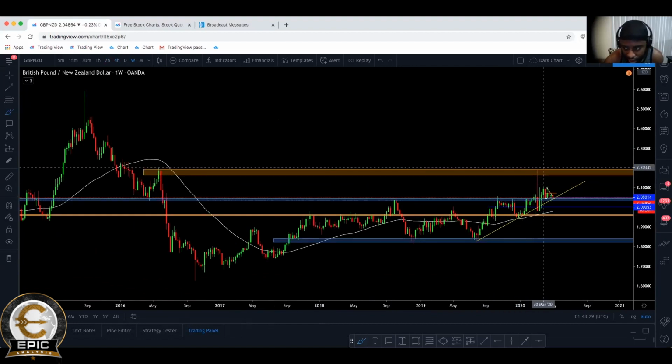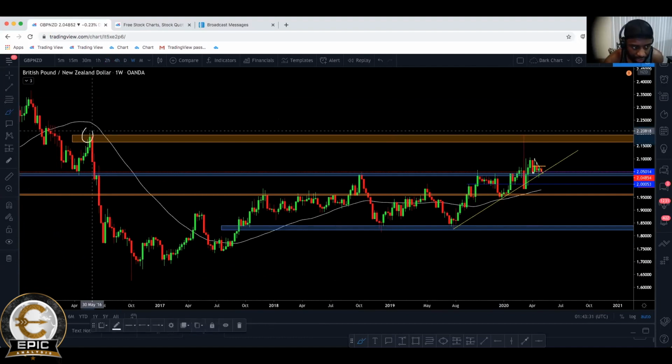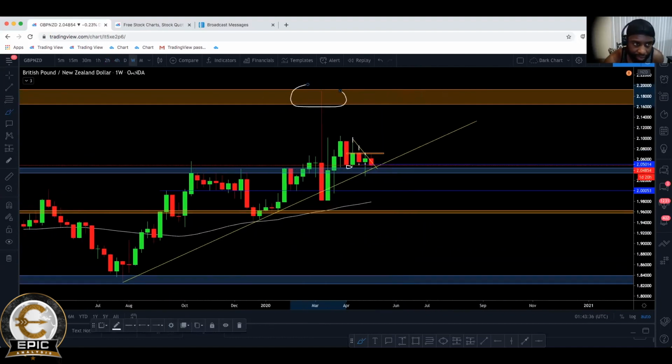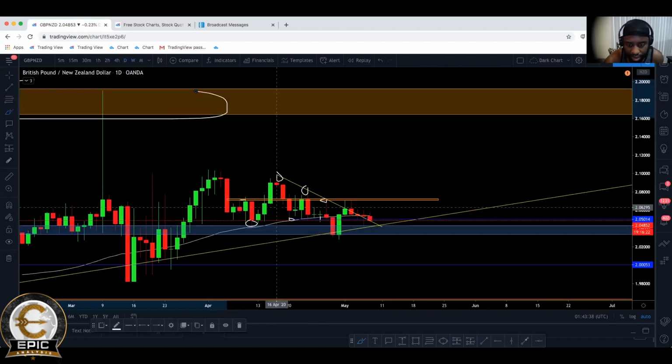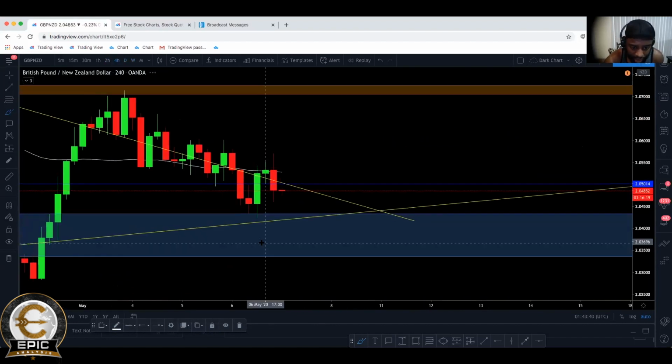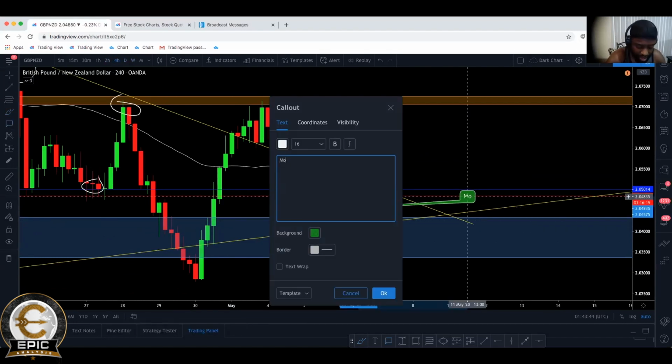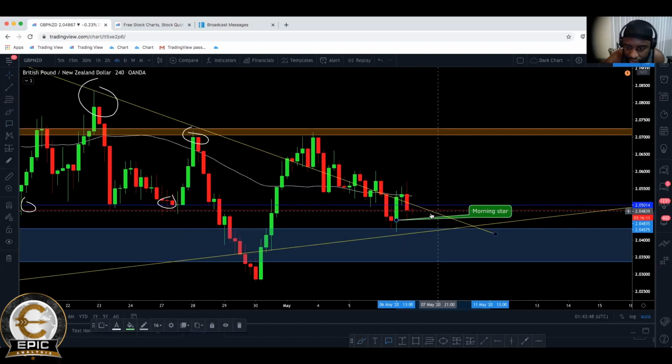I'm looking at this from a higher perspective on this weekly, when you had this nice sell-off from the supply level. So any buy, I believe, is just going to be a correction. If we look at the 4-hour, it just printed this Morningstar right here. This could be a potential bullish indication.